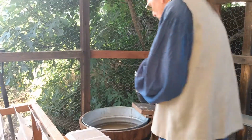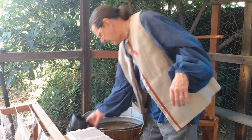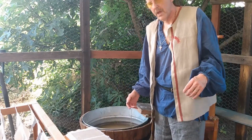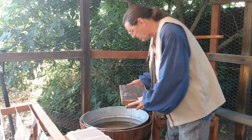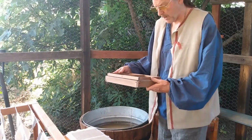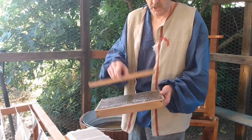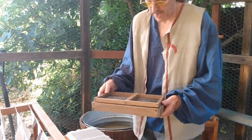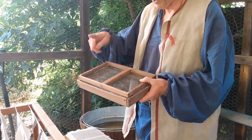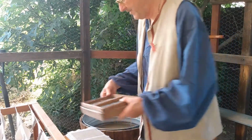What I'm going to do is put it into the vat here. Just put a little bit in. That's about all I need right now. I'm going to stir that up, and I'm going to put it onto my screen. This screen sifts out the fibers from the water. Now, this little gizmo here, it's called a deckle. That's French for fence. And when I put it on a screen like this, I get, let's see, how many sheets of paper? You know, 1, 2. Right, I can make 2 for the price of 1.